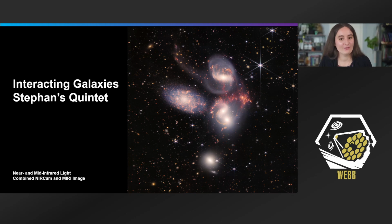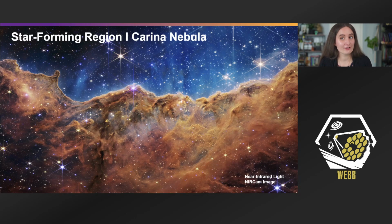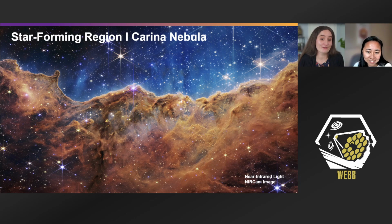Cool. Okay, so we have to move on to our first image. So the star-forming region in the Carina Nebula, also known as the Cosmic Cliffs. And I'm going to ask Christine to talk about this one. What do you see in this image as a scientist looking at it? It's very beautiful, number one. But what about the science excites you?